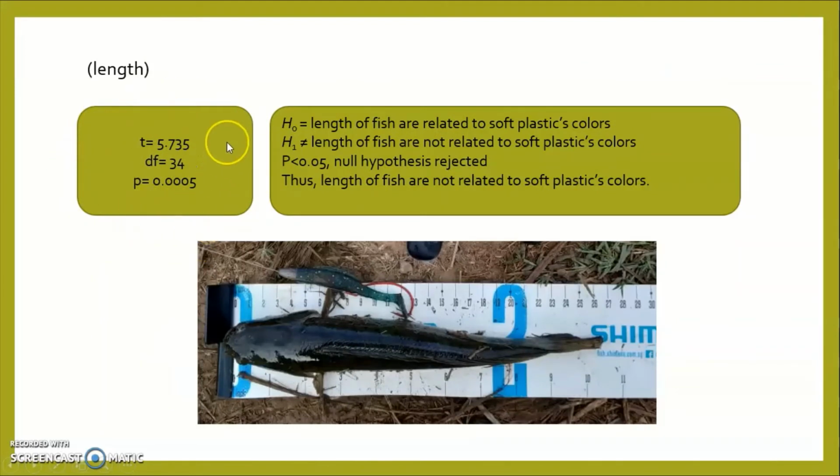This is the value of the one sample t-test for length of fish and soft plastic colors. The p-value is also equal to 0.005. The p-value is lower than 0.05. The null hypothesis is rejected. Thus, length of fish is not related to soft plastic colors.